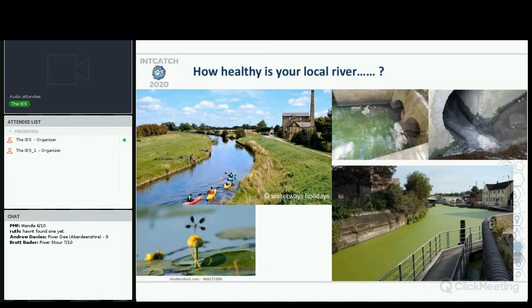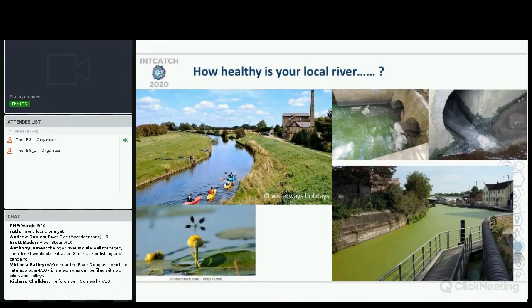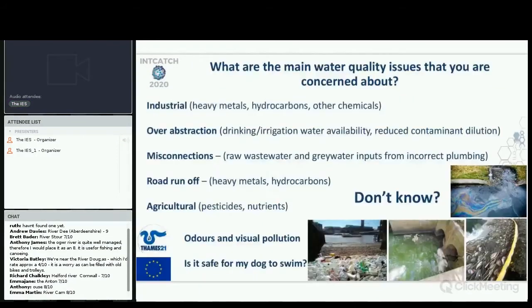Oh, we've got some answers coming in here. The Wandle, 6 out of 10. Haven't found one yet, that's a shame, but I'm glad you're here. You'll see some pictures of rivers as we go along. 4 out of 10, okay, yes, so bikes and trolleys, yes, that's very familiar to me here in London. So great, lots of answers coming in. 7 out of 10, we're going to come and visit you, Richard, that sounds nice. Oh, 10, the River Ouse. Fantastic, so sounds like a lot of you are at least aware of your local river and some of the issues it might be facing.